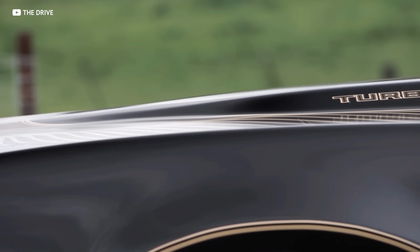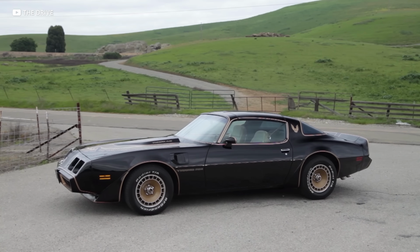However, the beauty of the Trans Am continues beyond its engine. Close that hood, just take a step back and admire the slightly elongated F-body chassis. It's guaranteed to get more attention than a puppy. So, you think that's rad? Yeah, because it is. But check this out.